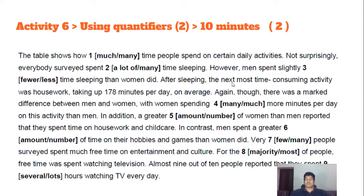After sleeping, the next most time-consuming activity was housework, taking up 178 minutes per day on average. Again, though, there was a marked difference between men and women, with women spending much more minutes or many more minutes per day on this activity than men. Minutes are countable. So with women spending many more minutes per day on this activity than men.